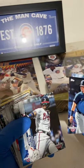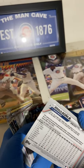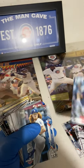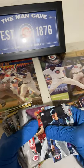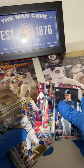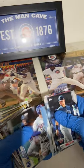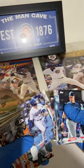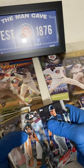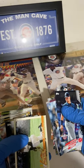Look at that, Ronald Acuña Jr. That's an awesome card. Awesome card. And a Gavin Lux. Oh no, sorry about that. Dustin May. Saw that Dodger and thought Gavin. I'm about to shoot through these and let's see if anything is special in here. And all my Cubs players, you know I'm gonna put them in the PC. Every last Cubs player that you see. Look at that Gavin Lux. That's awesome. Every single Cubs player that you see, if I don't speak on him, trust me, he's going in the PC.